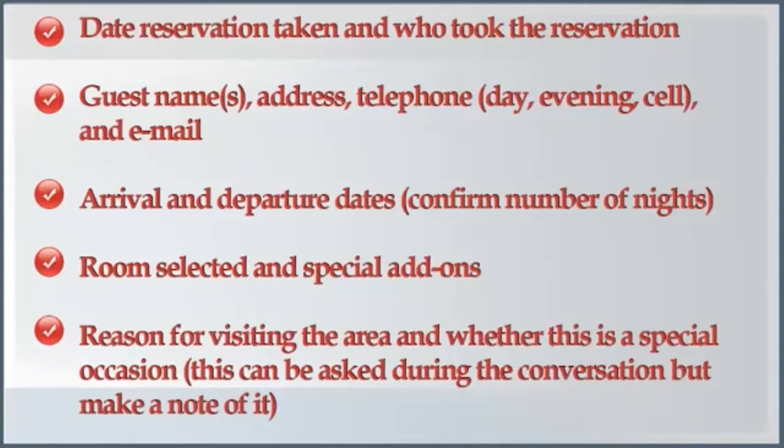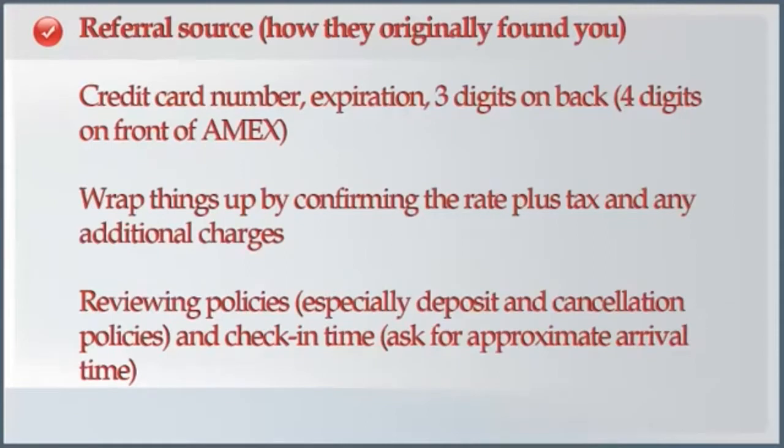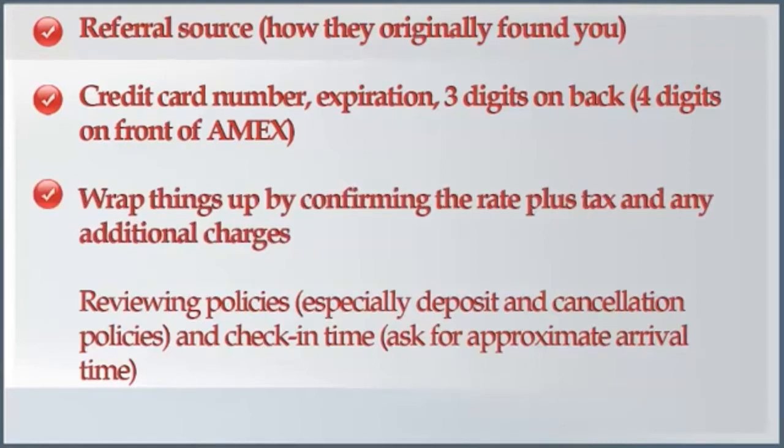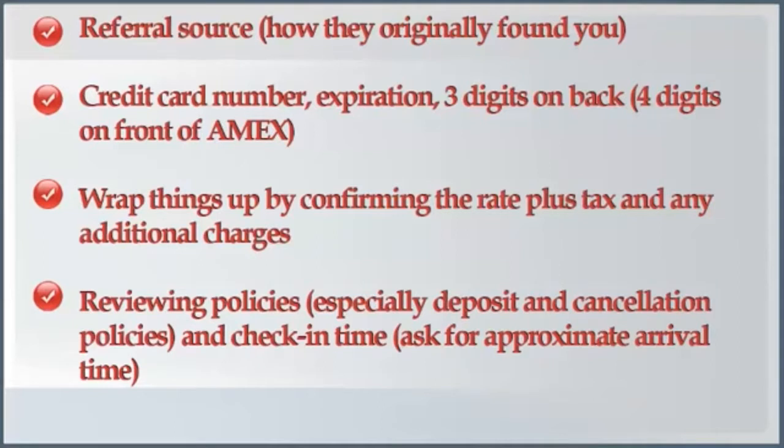This can be done during the conversation, but make a note of it. Referral source, how they originally found you. Credit card number, expiration, 3 digits on back, 4 digits in front on Amex. Wrap things up by confirming the rate plus tax or any additional charges. Reviewing policies, especially deposit and cancellation policies, and check-in time. Ask for an approximate arrival time.